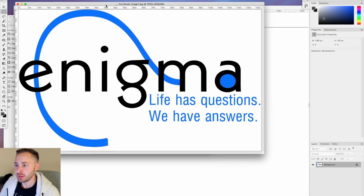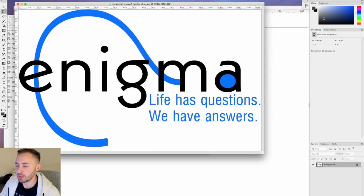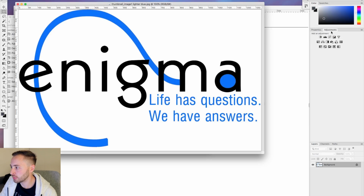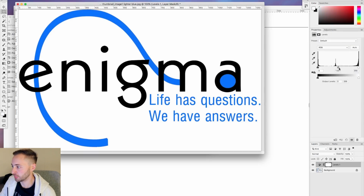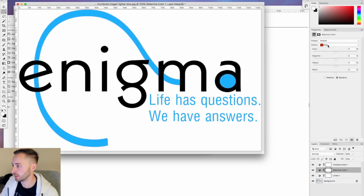Now Photoshop's open, so what I'm going to do is save as and just put this in there as lighter blue. Boom. I wouldn't normally do it like this if I had the vector paths, but I haven't got the vector paths, so I'm just sort of bodging it. What's my best bet here? Probably go into levels. Selective colour, should be able to do this.